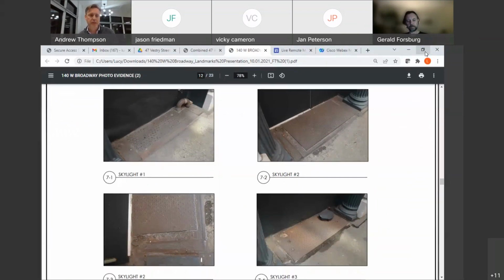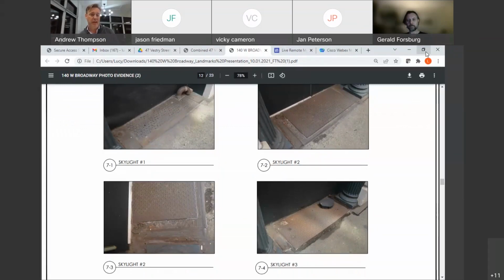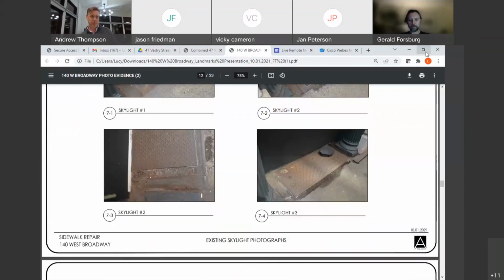These are the three existing skylights. But one you can see, the other two are covered up with diamond plate, but they are under there. And our intent is to renovate all three or replace them with new and put them back to use again, which goes down to the cellar space. Okay, next picture, please.